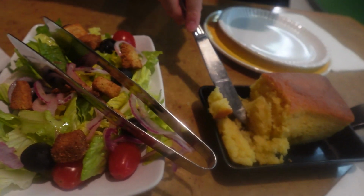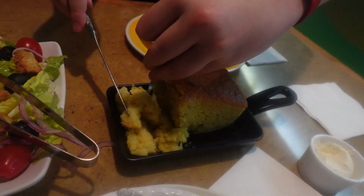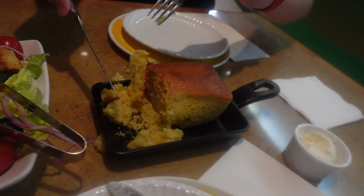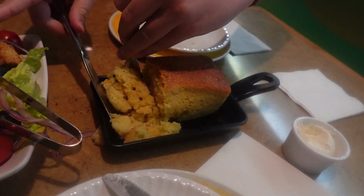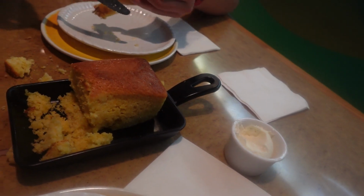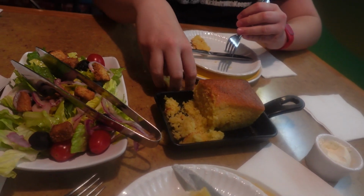Cornbread and salad to start with. Seems to have gone a little bit different from what we used to have. Yeah, because there used to be bread rolls instead of cornbread, and it used to be a bigger salad. So this change is very odd.